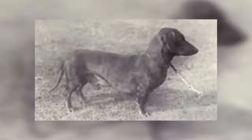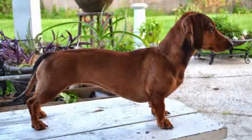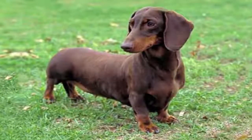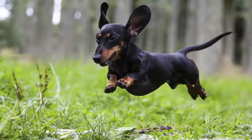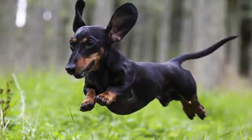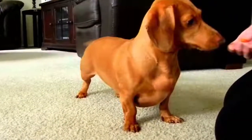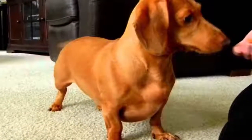Back then, the dog had long legs and a neck that was proportioned to his body. He did, however, still have a longer body. Over the years, due to extensive breeding, the Dachshund's legs got shorter and shorter. Today, this dog's legs are so short that it can sometimes make it difficult for the dog to climb stairs. The Dachshund's neck has also gotten shorter. Today, it looks as though his neck and his body are all one.